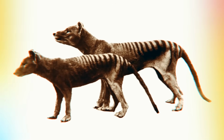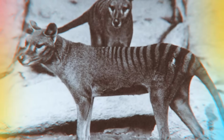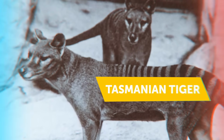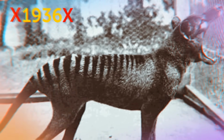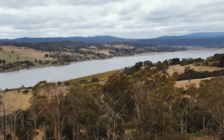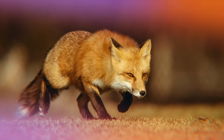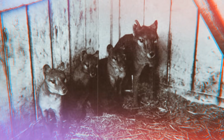Here's a tiger for you, although it doesn't quite look like your typical tiger. It's called the Tasmanian tiger, and it seemingly disappeared since 1936. But then, out of nowhere, people started seeing them out there in the wild just 5 years ago in 2016. They sort of resemble dogs more than tigers, or a fox maybe. Just take a look at its muzzle. Maybe even a mix of both.